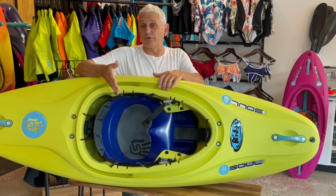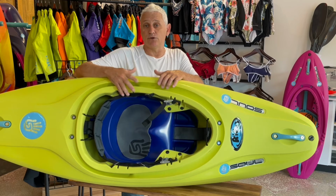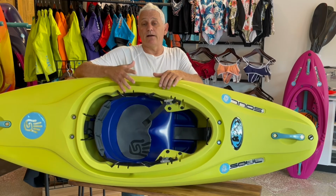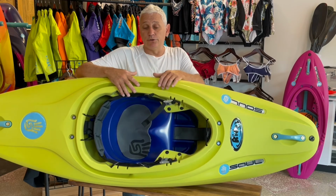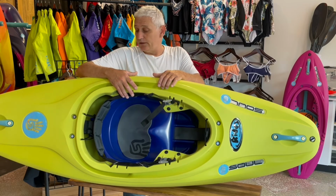We also have another version of the outfitting of the boat, which is essentially our super comfy outfitting. It's the same thing that we saw in the Glide and the Disco, that allows for an adult to paddle the boat as well. Obviously a small adult, but it allows for an adult or a teenager to paddle the boat as well.